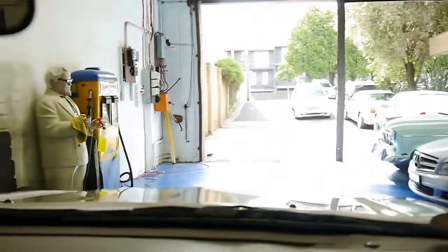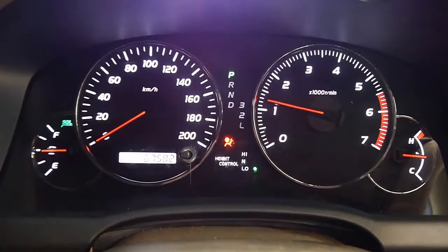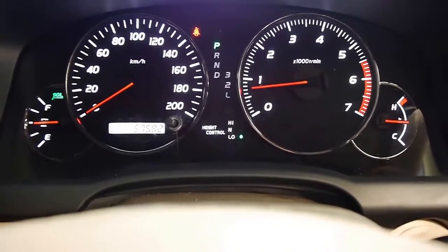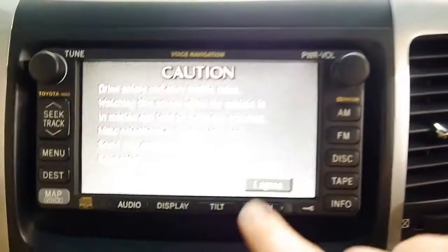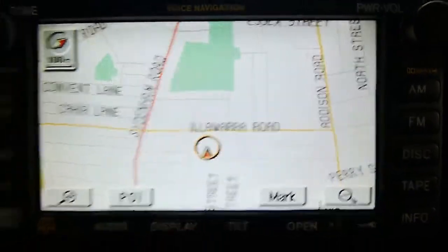Sitting up here, I'm nice and high, got a great view, and I'm only on the lowest setting. So I'll turn her on. I love these electroluminescent gauges. I'm instantly hit with beautiful cold air conditioning. So as you can see, we've got 67,582 original kilometres. Navigation. Here we are at Illawarra Road in Marrickville. Dual zone climate control. Down here we've got our ride height control and our suspension control.